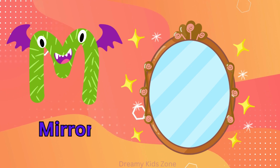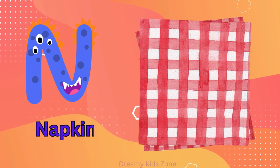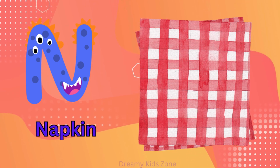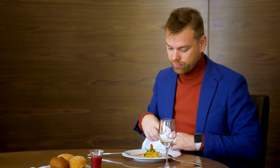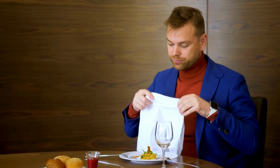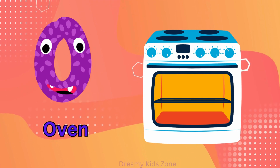Mirror. Mirror, reflective surface for viewing oneself. Napkin. Napkin, cloth or paper used for wiping mouth or hands while eating. Oven. Oven, appliance for baking or roasting food.